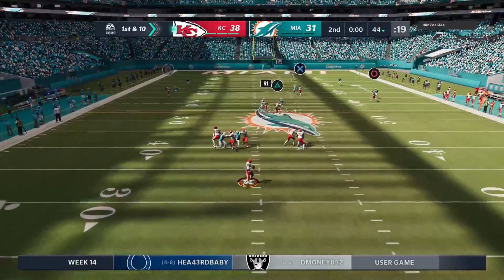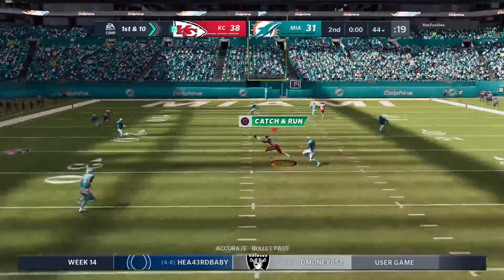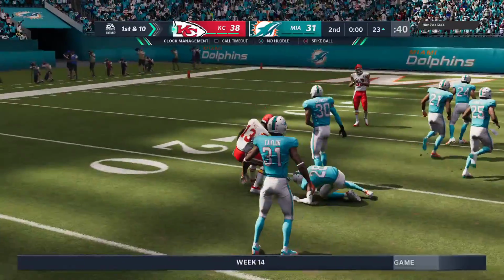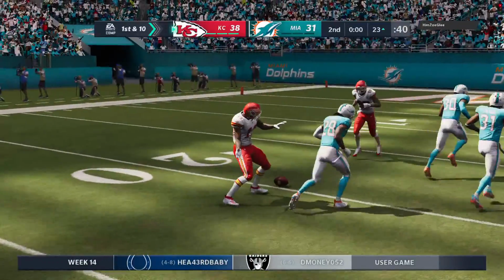Final shot before the half from Mahomes. Going down the middle, and it's complete. And he goes down, but not before getting this inside the 25.